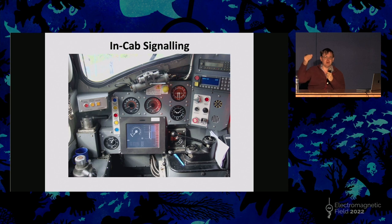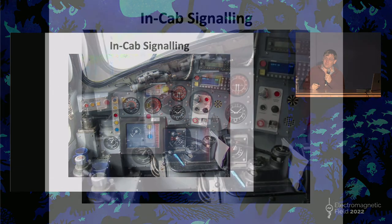So this is moving from signals outside on the track to signals that are actually displayed inside the cab. And this is the cab of a train here. You can see that little display in the middle. It's got a fairly prominent speedometer on the screen. That shows you exactly what speed you should be doing to then be able to stop at the next signal.